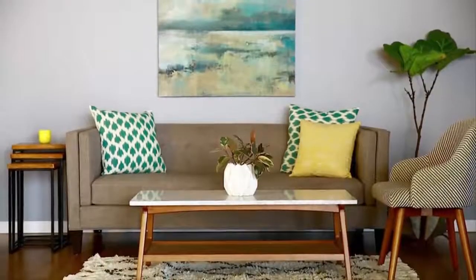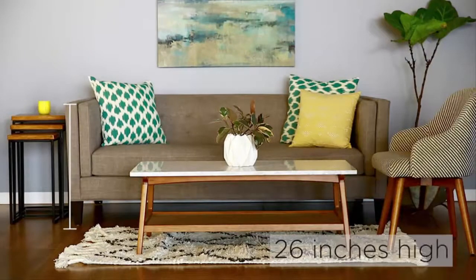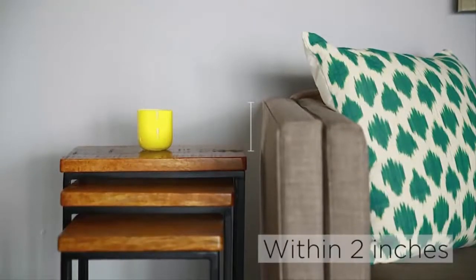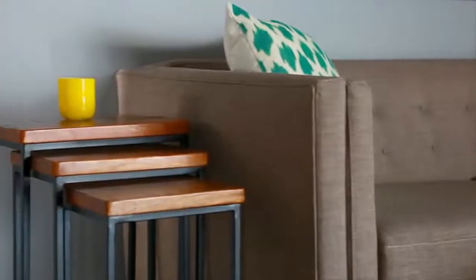First, think about size. For example, if you're placing your table next to a living room sofa, measure the height of the arms. Your end tables should be equal to or just below the height of the sofa arms, within 2 inches. This is the optimal height to reach for items or turn down a lamp when sitting down.